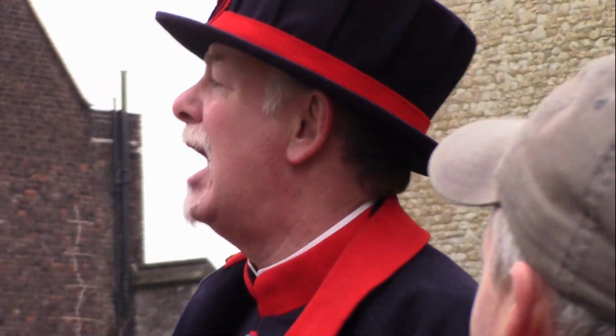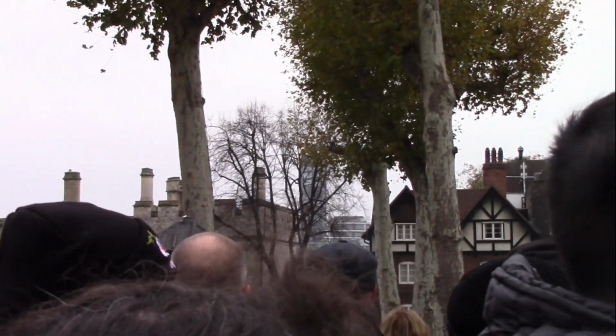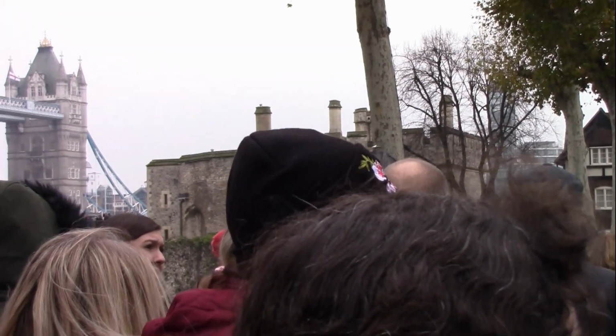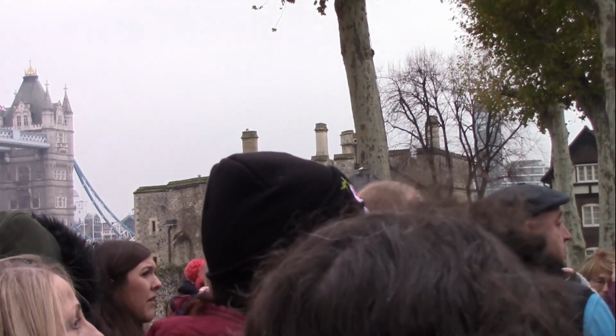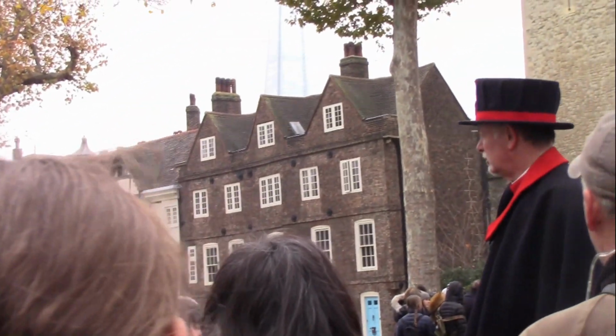So, over your left shoulder, battlements. And we spoke about the entrance to the right of Traitors Gate. Back down the stone stairs, left of the archway of the Bloody Tower is a small gap, which will take you into the lower Wakefield Tower. Inside there today, you'll discover a jolly display of torture implements.